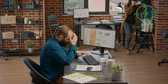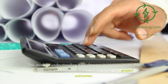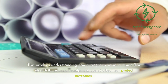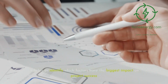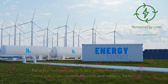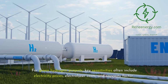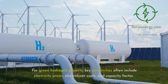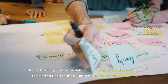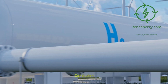Sensitivity analysis. This involves understanding how changes in various inputs, like electricity prices or equipment costs, affect our project outcomes. It helps us identify which factors have the biggest impact on project success. For green hydrogen projects, key sensitivities often include electricity prices, electrolyzer costs, and capacity factor. Understanding these sensitivities helps project developers focus their efforts on the most impactful areas for improvement.